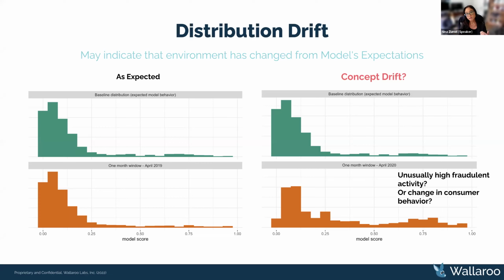The reason we care is that if the environment that the model is operating in, in the real world, begins to change from what the model's expectations are, then the model can no longer perform as well as we would like it to. This is an issue known as concept drift in machine learning terms. Concept drift is generally an indication that it's time to retrain your model on fresher training data, so that the model can, so to speak, recalibrate its understanding of the environment that it's working in. Again, this is easier to talk about with a concrete example.